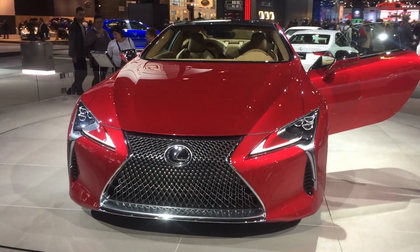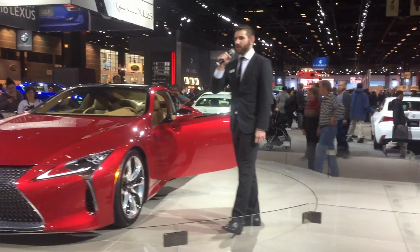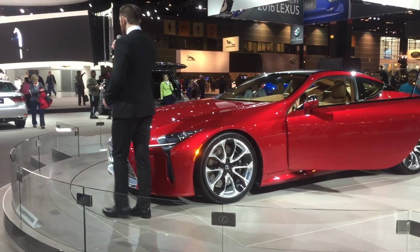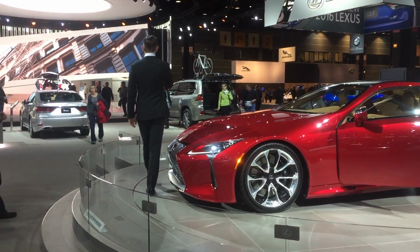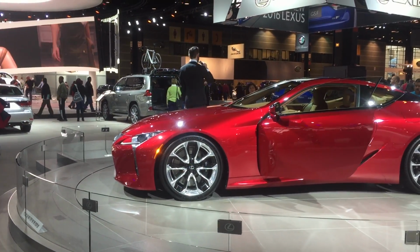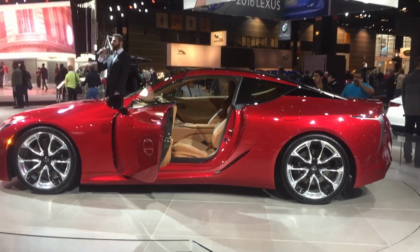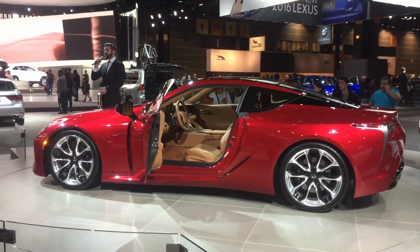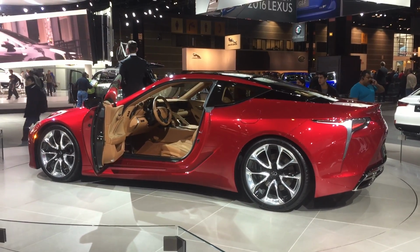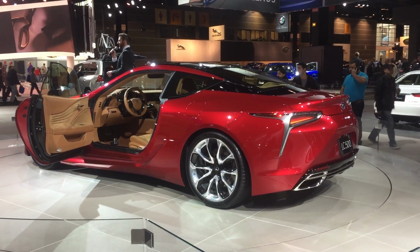Good morning, ladies and gentlemen, and welcome to the Chicago International Auto Show, and welcome to the Lexus display. My name is Brian, and I would like to take a moment to introduce you to the newest member of our performance and luxury line here at Lexus, the all-new 2018 LC500, our luxury coupe featuring a 5-liter V8 engine, naturally aspirated, delivering 467 horsepower and 389 foot-pounds of torque. And that, of course, means to you that we have a 0 to 60 in under 4.5 seconds.